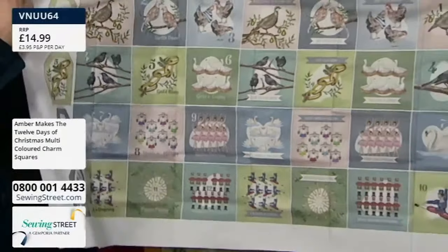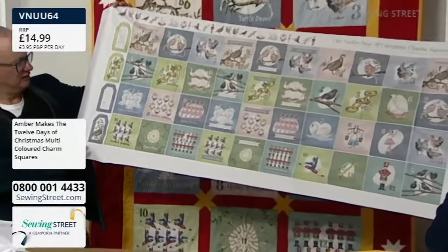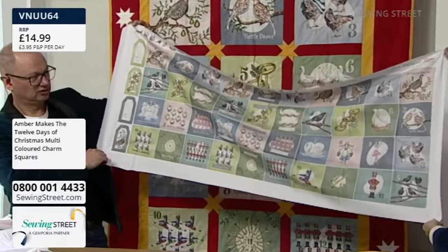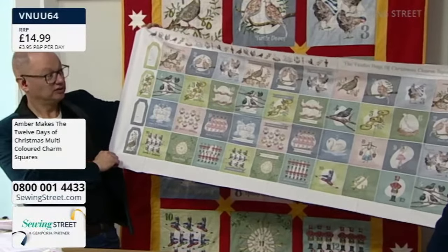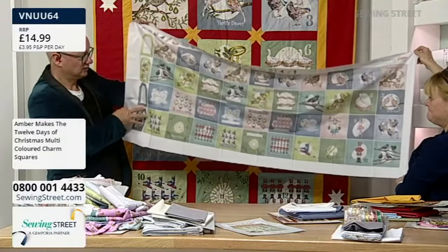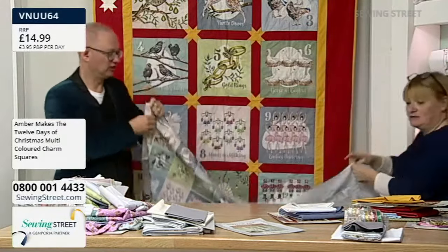You get two gift tags with this, and little images of the 12 days. So all sorts of different things. Make yourself the perfect Christmas gift bag with this, or shopping bag. Definitely also, as you said, table mats, placemats, all kinds of things. Brilliant. So that's the multicoloured charm squares.